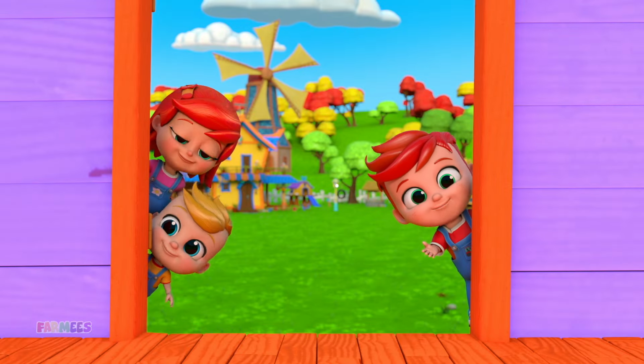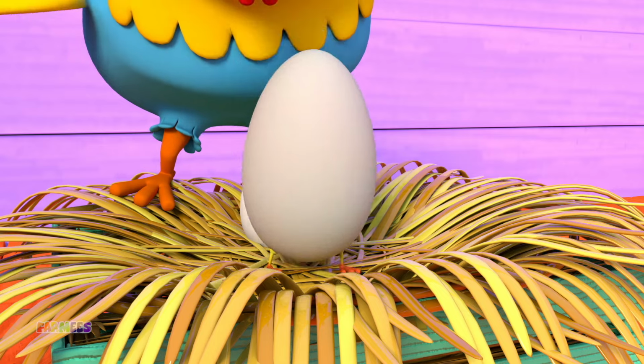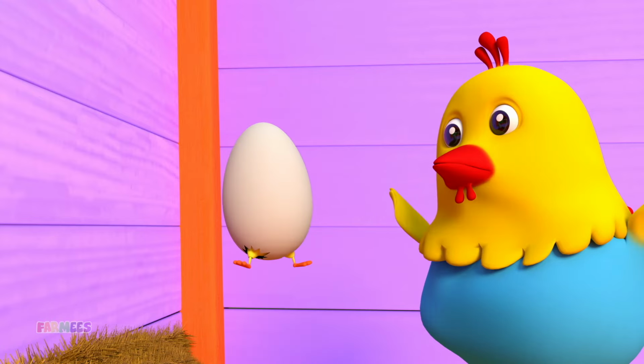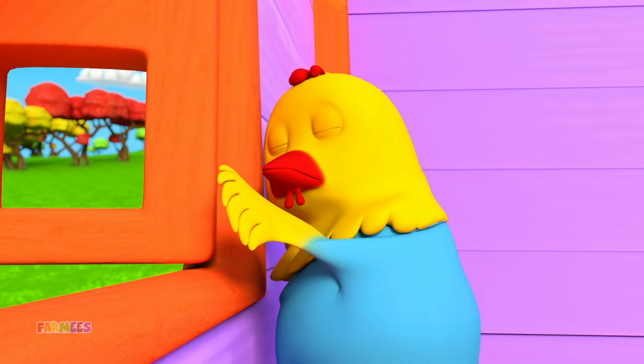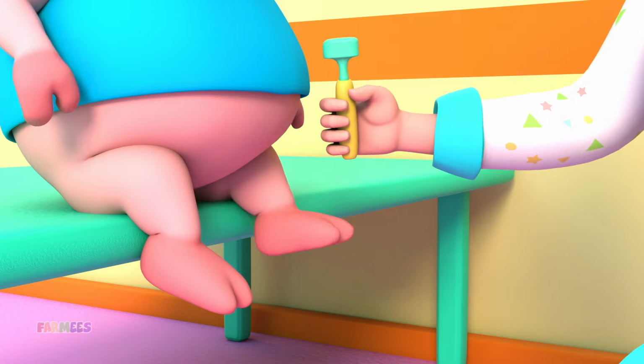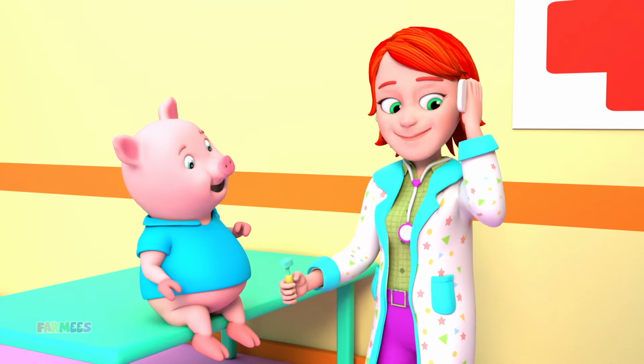Look at those five naughty fat jumping hens. Cluck cluck. Five naughty fat hens jumping on the bed. One fell off and bumped its head. Mama called the doctor and the doctor said, no more fat hens jumping on the bed.